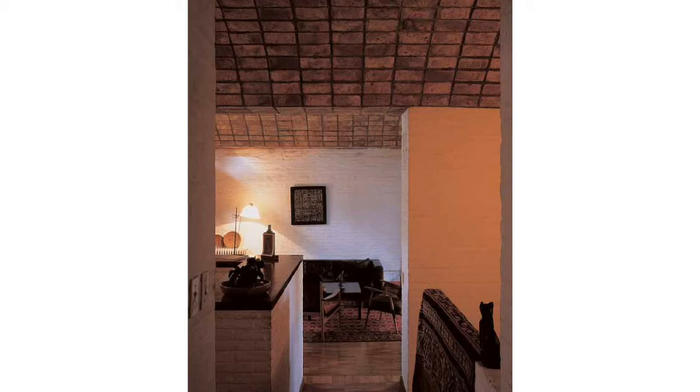Dieste's discoveries didn't emerge from a vacuum. Here we are looking into his home. You can see just a traditional vaulted ceiling, one that the Romans might have come up with here in our view.